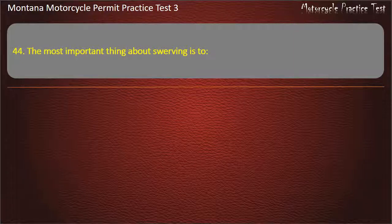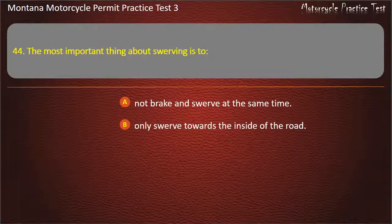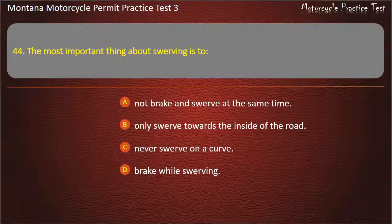Question 44. The most important thing about swerving is to not brake and swerve at the same time. Only swerve towards the inside of the road. Never swerve on a curve. Brake while swerving. Answer. Not brake and swerve at the same time.